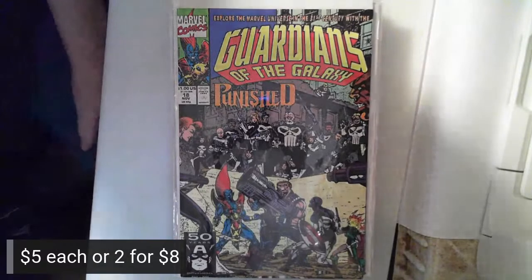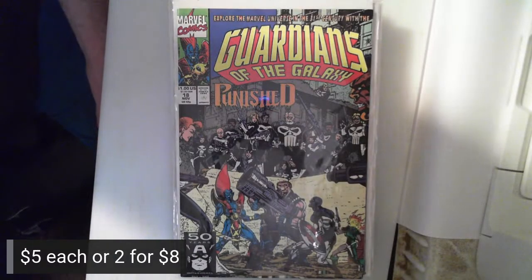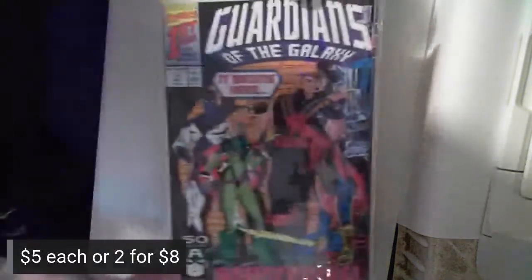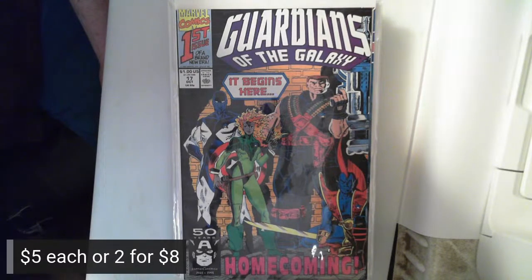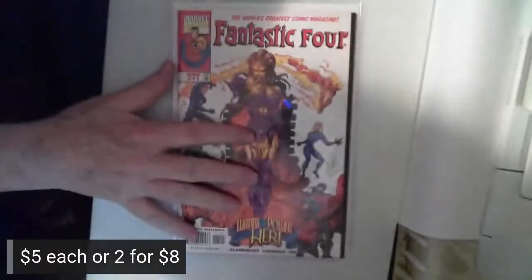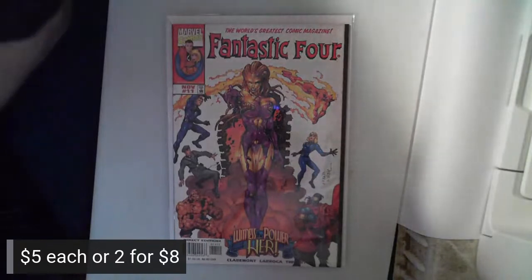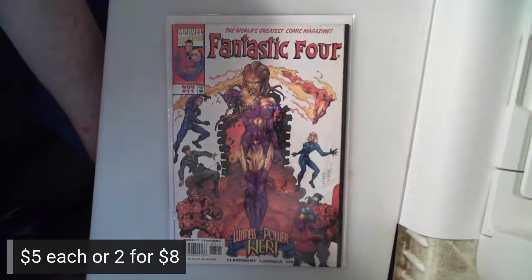Guardians of the Galaxy 18, $5, for the second appearance of the new team, and of course, they're getting punished. And the first appearance of the new team, Guardians of the Galaxy #17. Fantastic Four #11. They're still $5 each, 2 for $8.